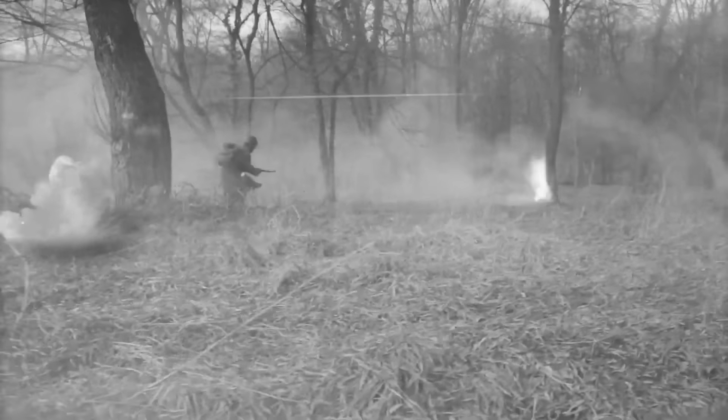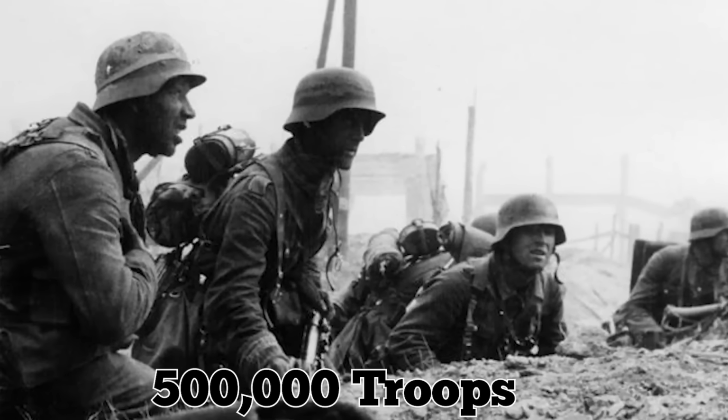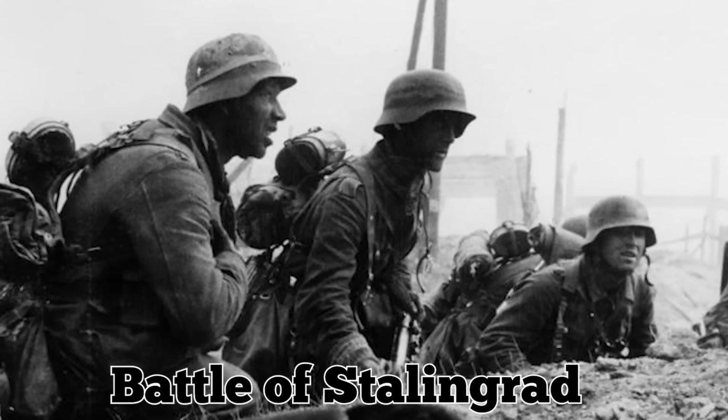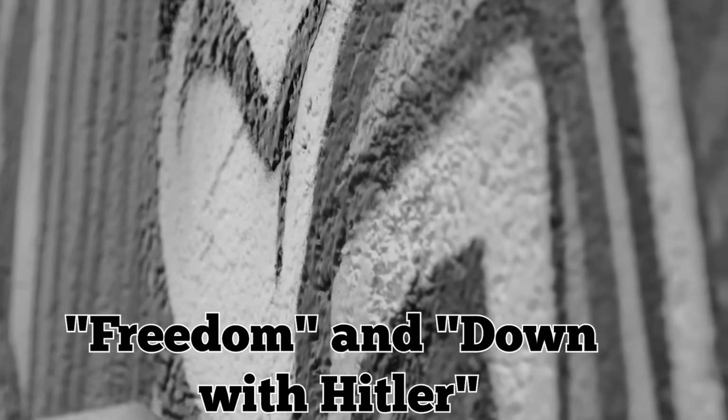Sophie and the other White Rose members believed that the tide of the war had turned against Germany by 1943. Germany lost 500,000 troops during the catastrophic Battle of Stalingrad in late 1942, and the White Rose began taking more daring steps to mobilize a disheartened public. The group spray-painted "Freedom" and "Down with Hitler" graffiti all over Munich. Rather than mailing their booklets in secret, they decided to distribute them on campus in person.